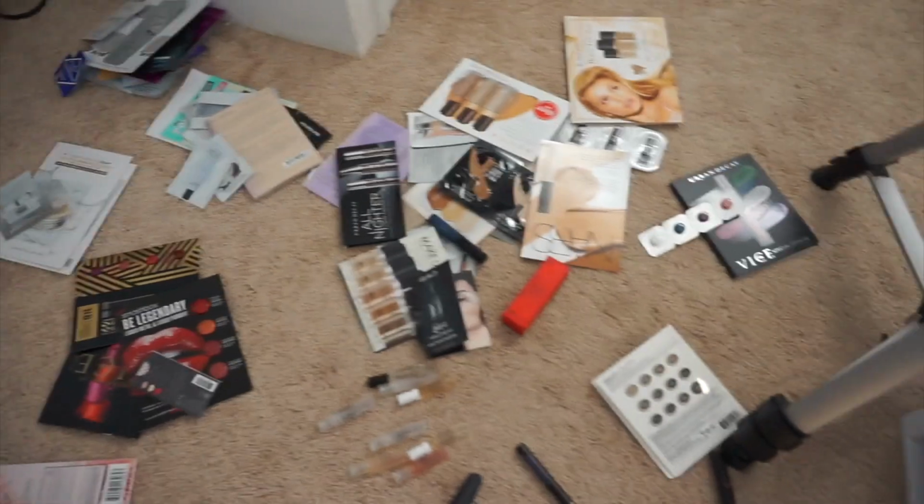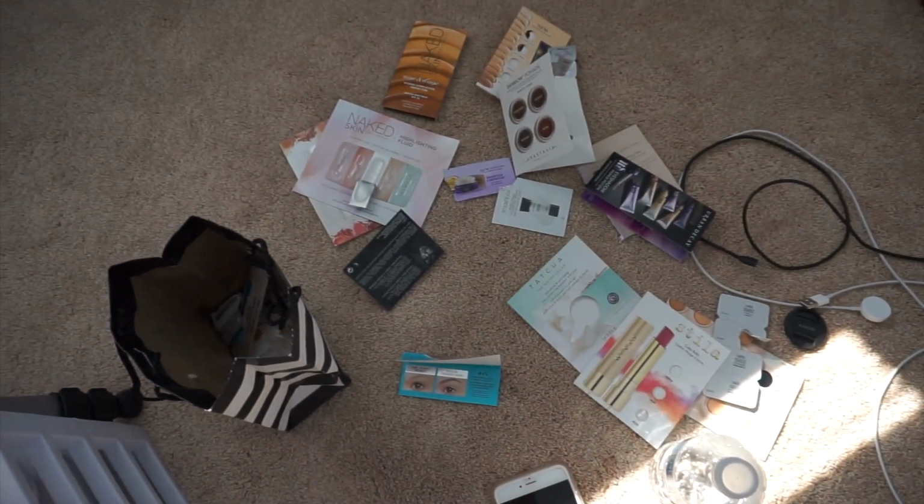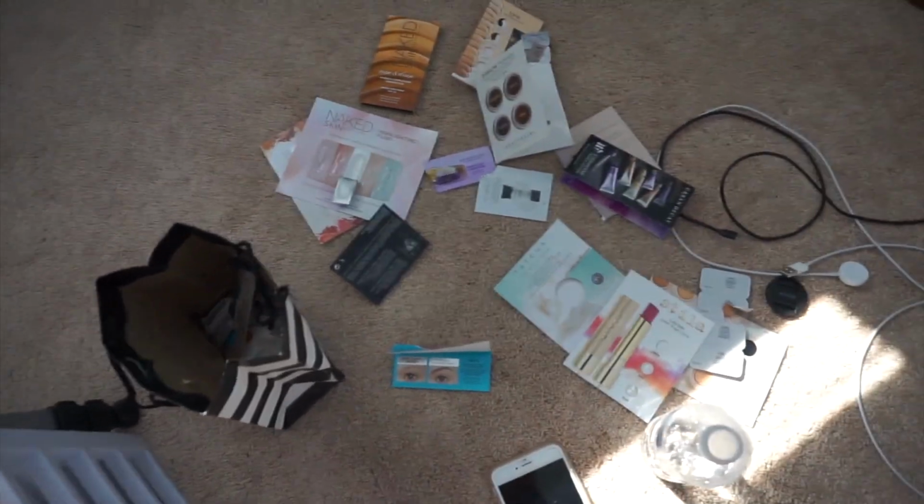So let me just show you guys real quick how many samples I have and what we were working with. Look at all of these. Shout out to my girl Chels for hooking me up. These are all the ones that I used today, so you'll get to see all of those. Just wanted to say thanks, little Chelly Belly, for hooking up a girl with some samples.